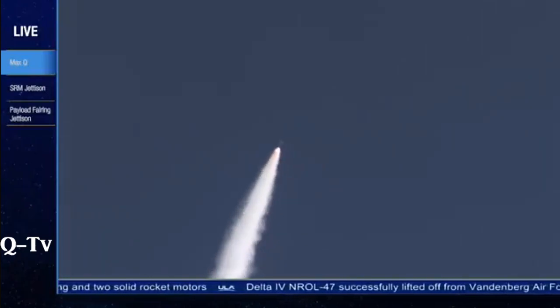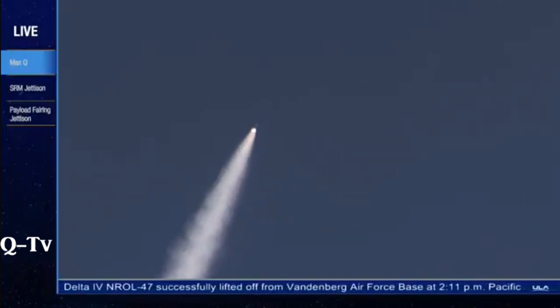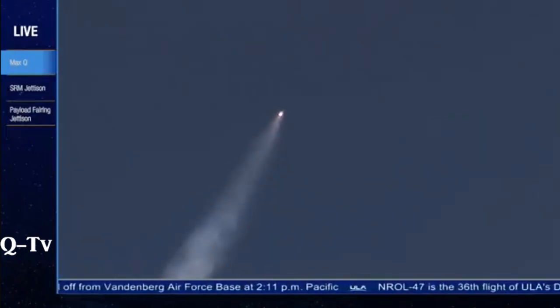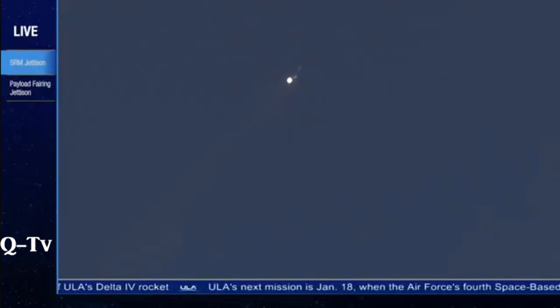And continuing to see good chamber pressure on the RS-68. Now 1 minute, 30 seconds in, standing by for SRM burnout shortly. And we have SRM burnout, standing by for jettison. And we have good jettison on both solid rocket motors. Now 1 minute, 45 seconds into flight. Continuing to see good chamber pressure on the RS-68, good fuel injector pressures as well.